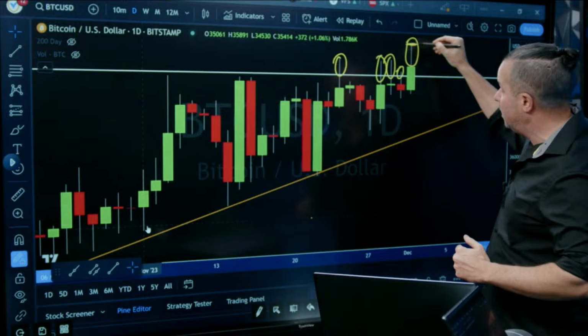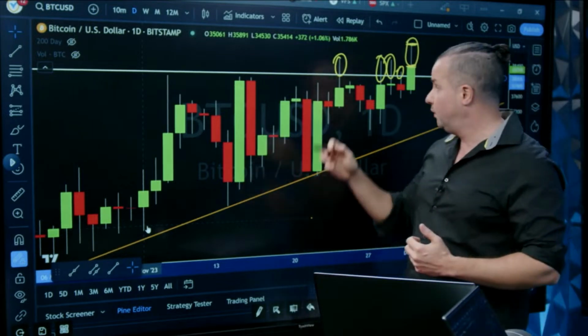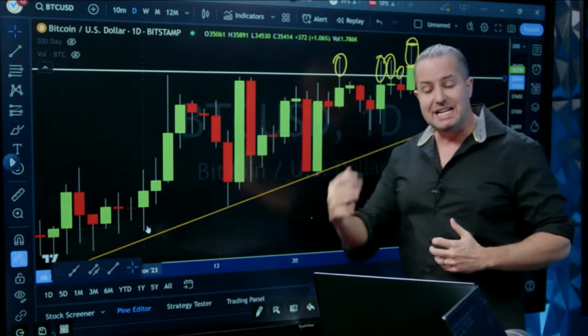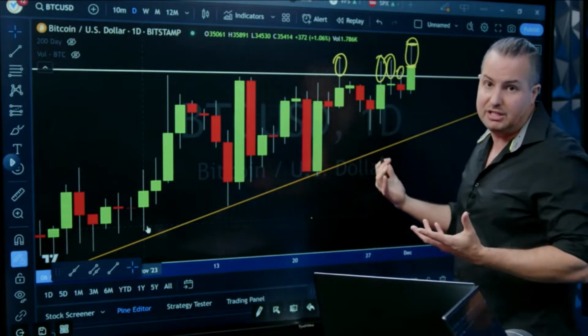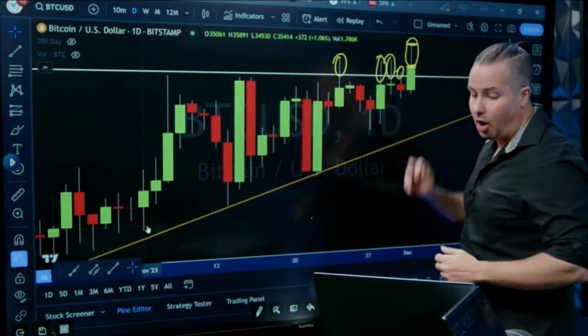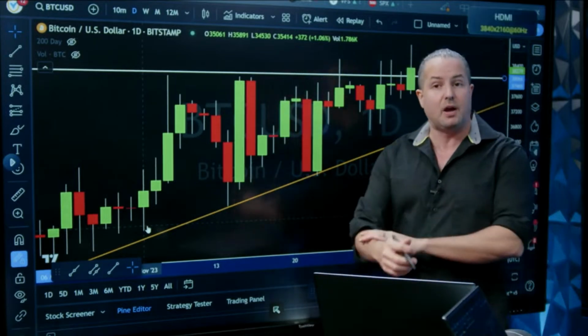Because look, it was all the way up here, and now it's all the way back down here. We're only about $300 over this 38,000 level. So we need to see a daily close that confirms the next day or so, and then we can talk about further upside. Now, some of you guys have been asking, where is your max upside on Bitcoin?